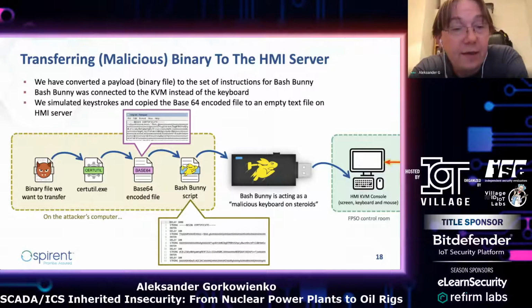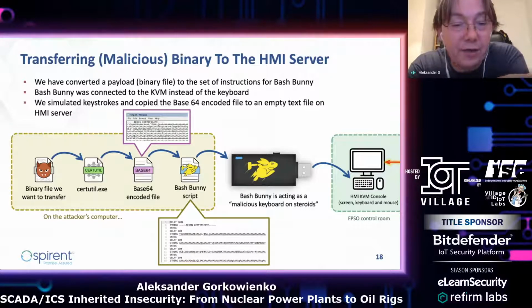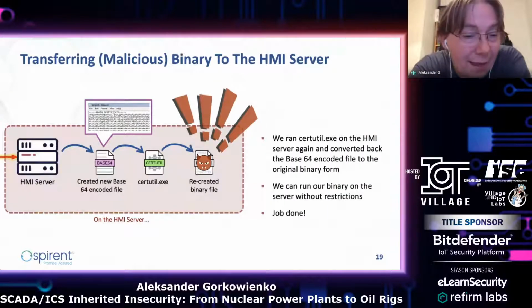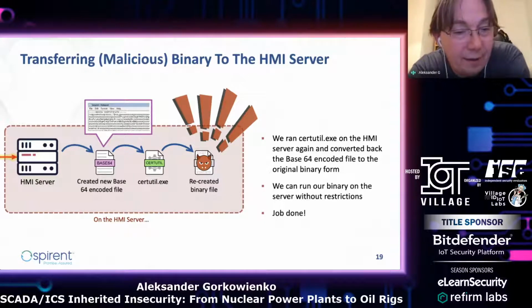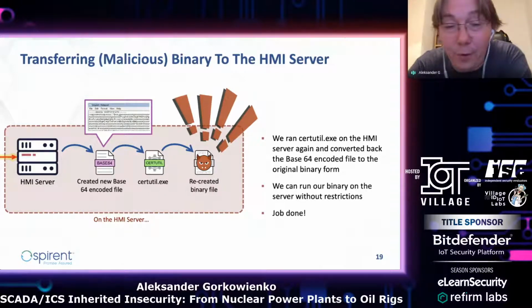Then we convert this text file, using our own small Python script, to a set of instructions for Bash Bunny. Bash Bunny was used as a keyboard, simulating keystrokes. What we did was open Notepad on the HMI server side and literally type the base64 encoded file of our binary character by character using Bash Bunny. Once we have it there on the HMI server side, we can reverse the whole thing using certutil. We run it, giving as a parameter the file with the base64 encoded binary, and then we have our binary recreated, and we can run it and do anything we want. So job done.